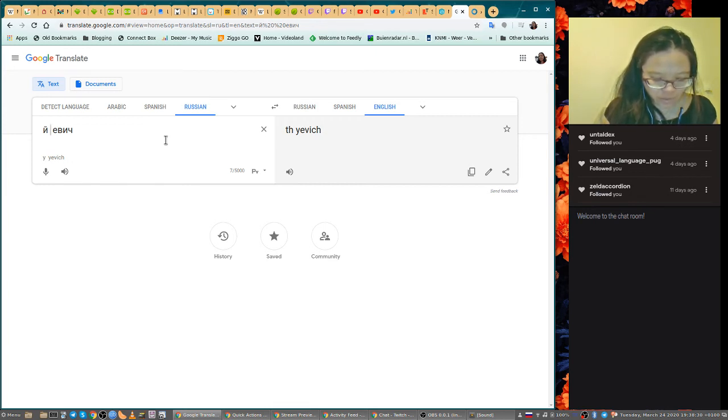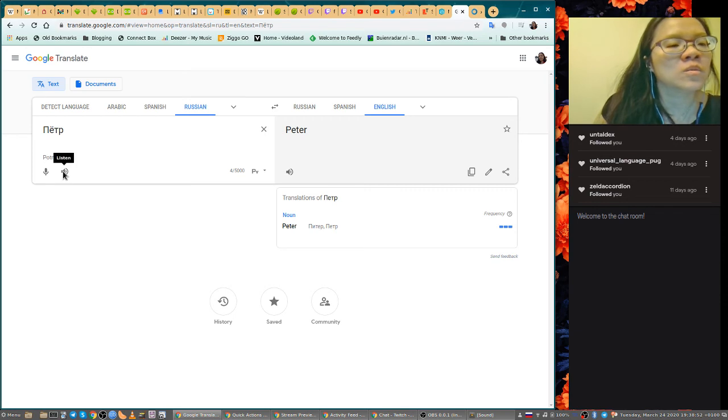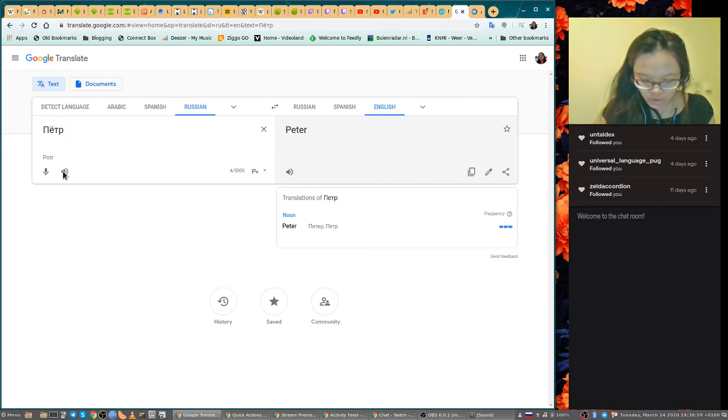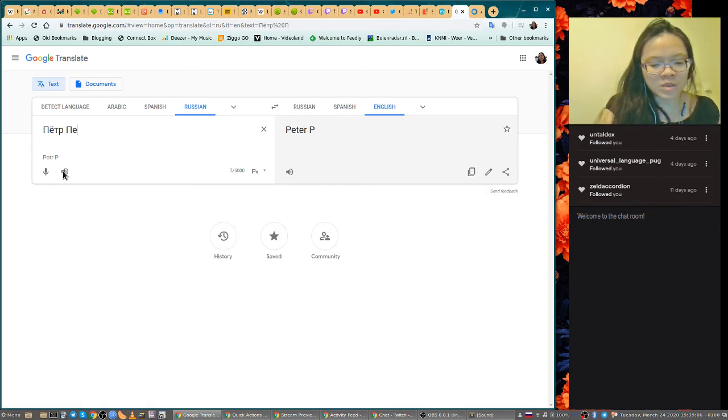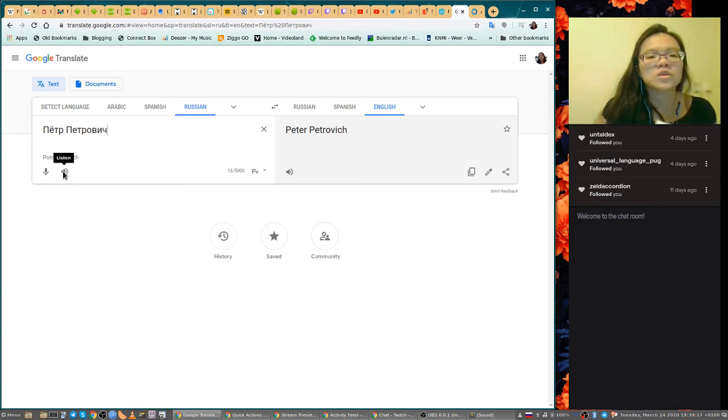Some more patronymics are from Peter, Pyotr. I'm using this just to type stuff. So from Pyotr the patronymic is Petrovich. I'm sure people have seen this before. Typing Russian with one hand is a little challenging for me right now, but I'll get used to it. So from Pyotr, you get Petrovich.